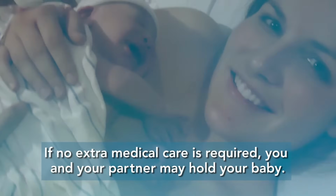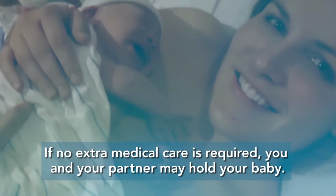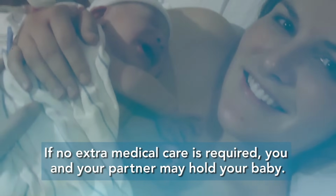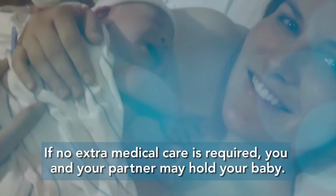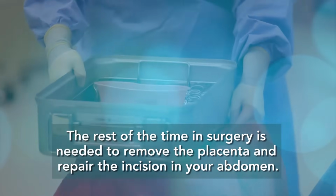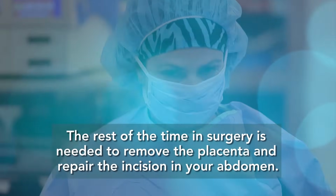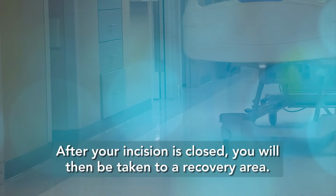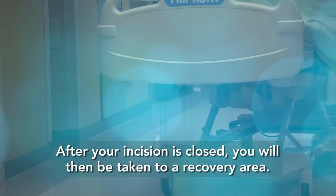As long as neither you nor your baby need extra medical care, you and your birthing partner will probably be able to touch and hold your baby. The rest of the time in surgery is needed to remove the placenta and repair the incision in your abdomen. After your incision is closed, you will then be taken to a recovery area.